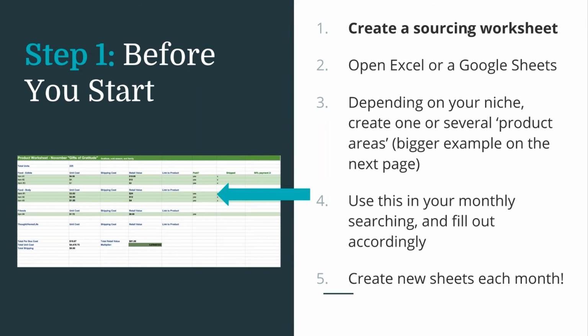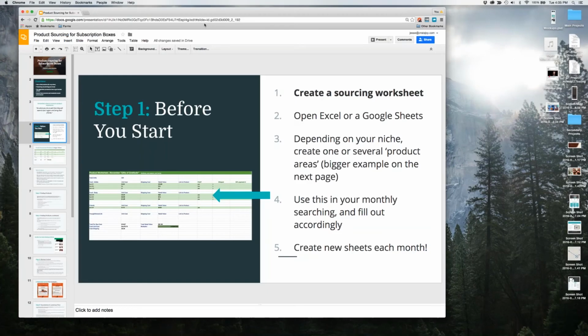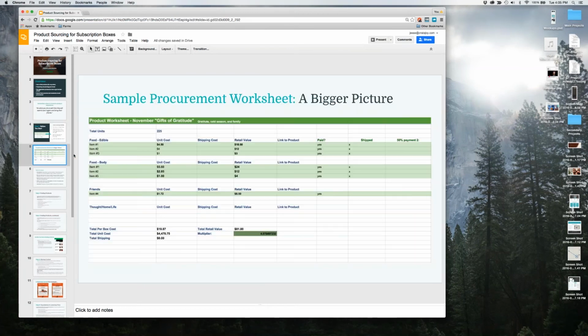Then you use this to keep track of unit cost, the total number of units you're purchasing for, shipping costs associated with those products, the retail value of those products, a link to the product so you can quickly see it, whether you've paid them, whether it's shipped, and whether you have any future payments. I've got some kind of unique things in mind, including what I call the multiplier. What the multiplier is, and I'll show you this right here, it's this little green cell at the bottom. This multiplier is how I keep track of, for every dollar I spend getting products in the box, how much retail value do I get out of that dollar?